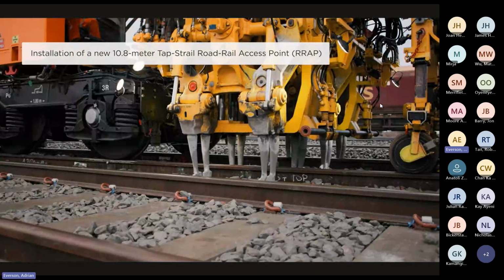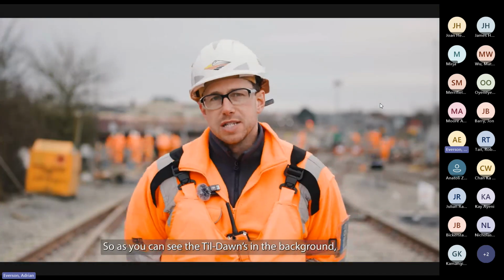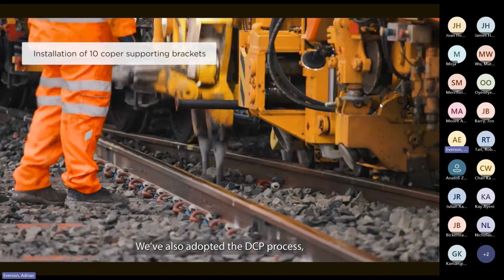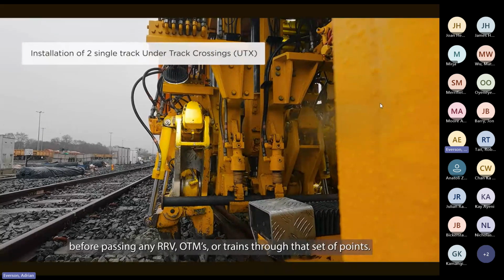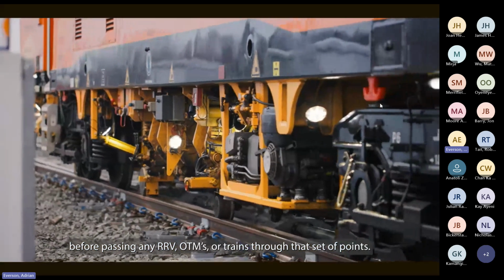One thing we've been very good on is our points protocol. As you can see, the Tildorns in the background, every set of points has a Tildorn, front and back. We've also adopted the DCP process, which means every route must be walked by the designated competent person before passing any RRV, OTMs or trains through that set of points.